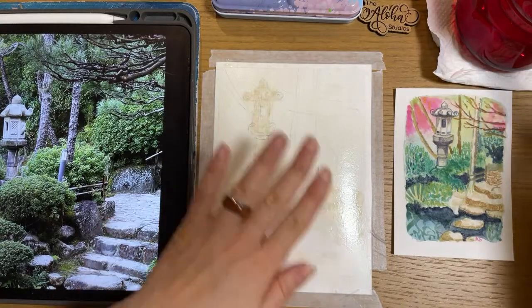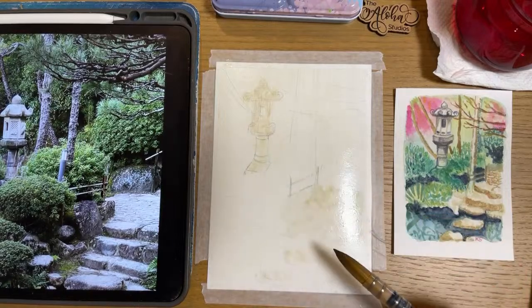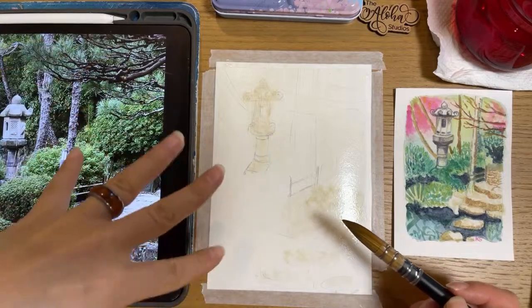Okay, up next, the paper is still wet. It shouldn't be sopping wet. It has kind of a sheen to it. If you don't use cotton paper, you might run into trouble at this point.